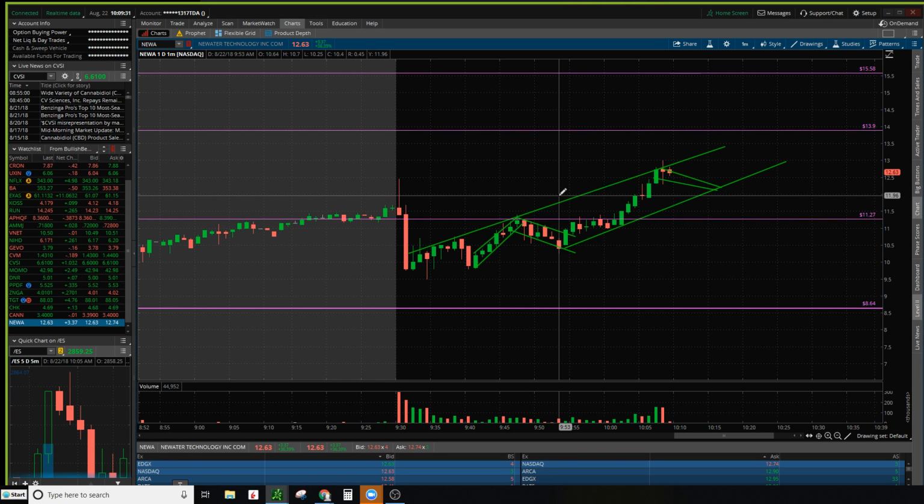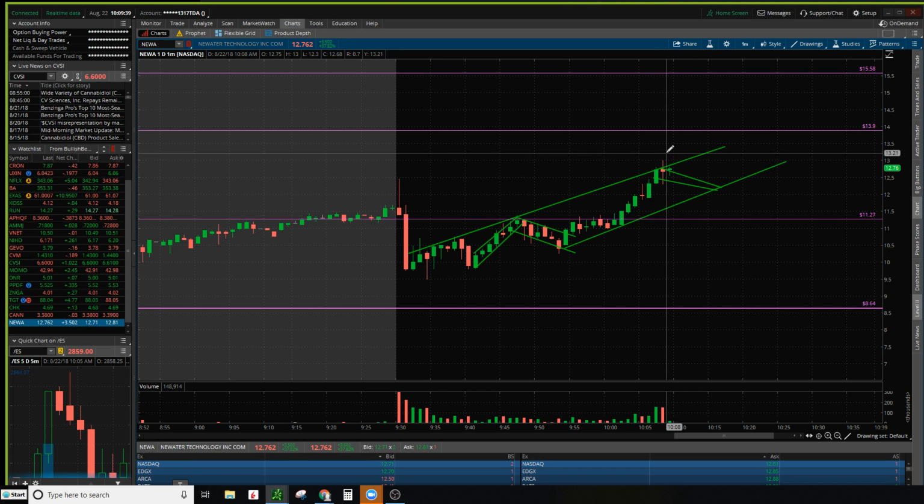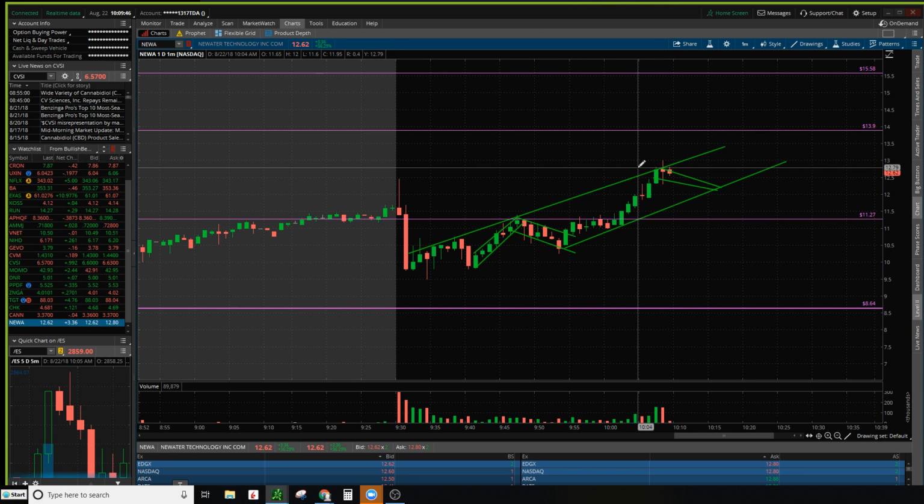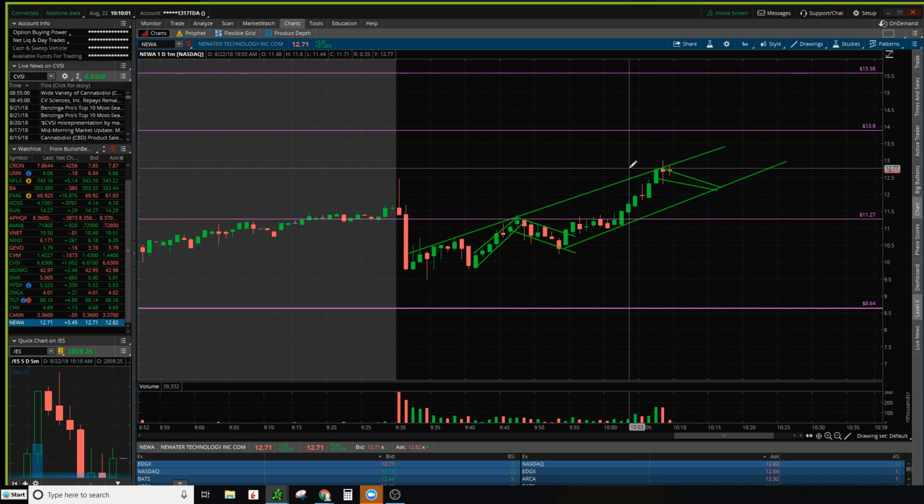NUA's got a 6 million float, so this is a really nice mover, and it's up 38% for the day. Wow, this might continue still. Be very careful right here, guys. Below 1279, you want to see a close above 1279 on a 1 minute candle. There's a lot, yeah, so great point. So today, take your pick. Take your pick on what you want to trade. Take your pick on the patterns you like, on the setups.